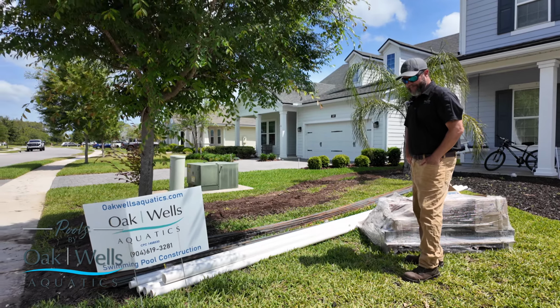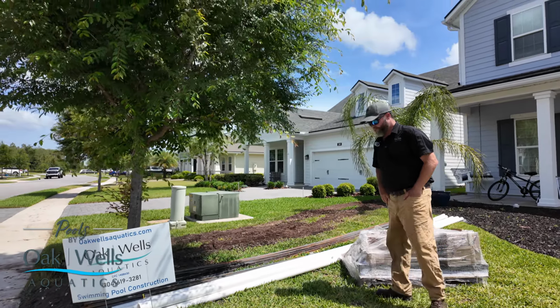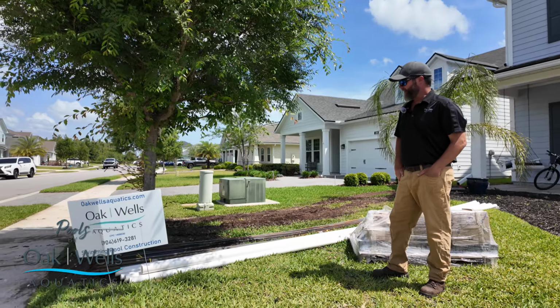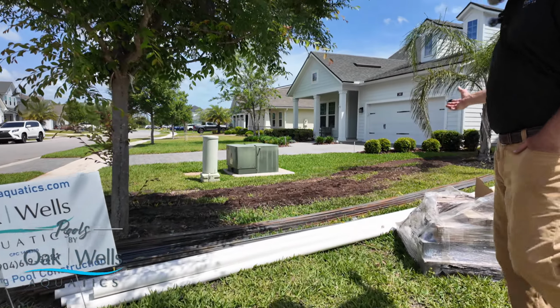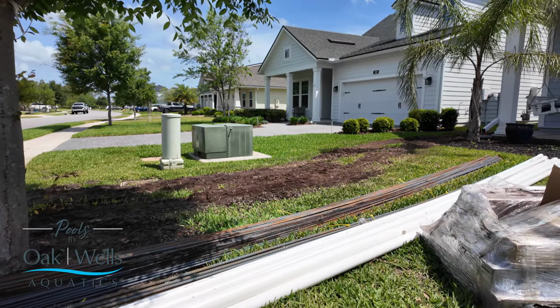Okay, Paul, where are we? What are we doing? Tell us all the things. We're at the Malloy residence. We're in the steel phase of the project. That's right after the excavation. This is our steel delivery. It's in the front yard on the good grass.